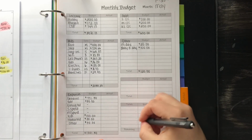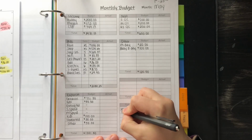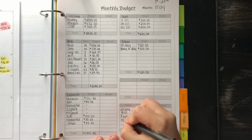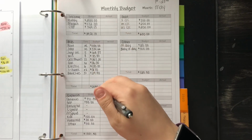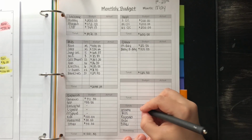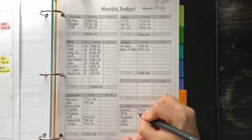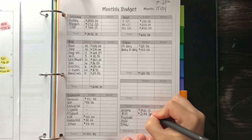So what I do in the total section here is I write my income, bills, expenses, debt, and other. And then I write the total amounts here, and then it just shows you the remaining amount that you have for that month. This is a nice way of just seeing how your budget is balanced. 199.33.